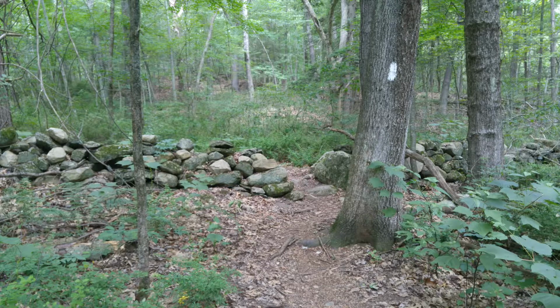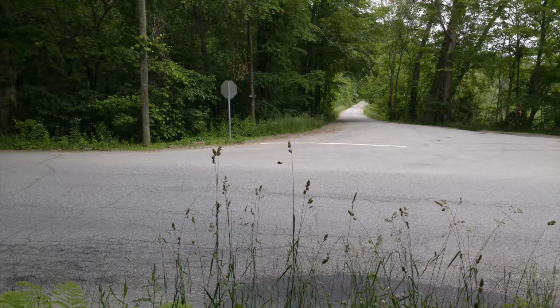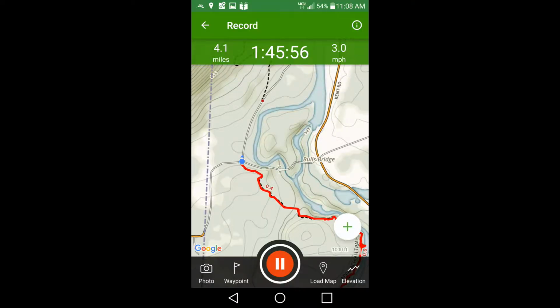And another rock wall, well-marked sign, and a nice passageway through the wall. At this point, we get to the road bringing you to Bulls Bridge. I believe this is Bulls Bridge Road. You go right about 3/10 of a mile to get to the bridge. We're going to continue straight on whatever that next road is called. Yeah, you can see the map there. For no more than maybe 3/10 of a mile.